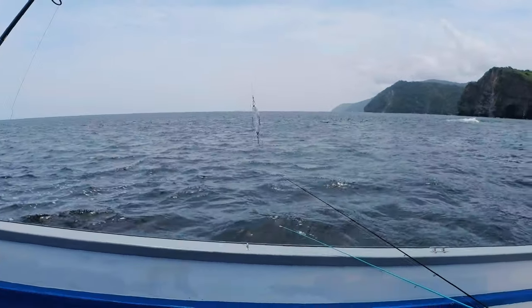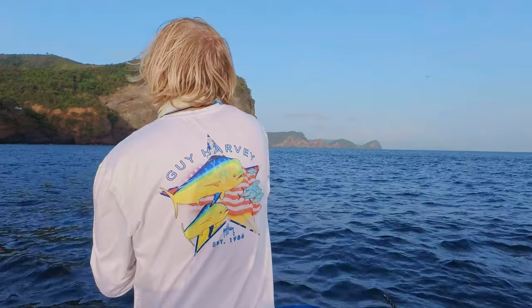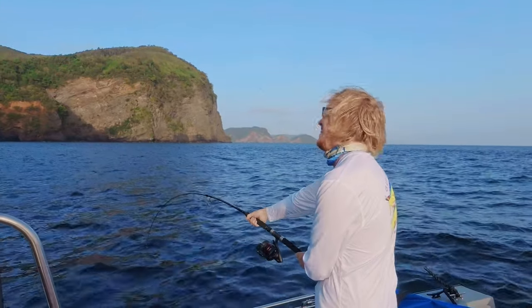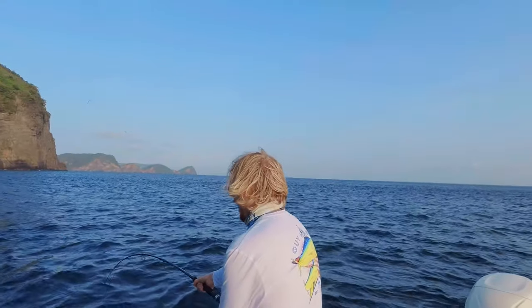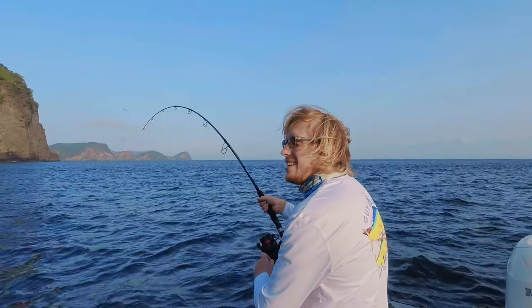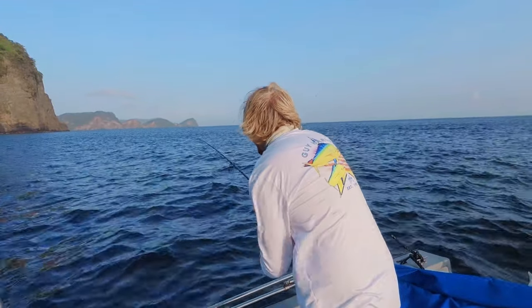Okay, he's riding. That was quick. First cast. First cast, it looked like a good one. Nice little crevalle. I think we showed up. Nice crevalle, guys. Nice crevalle. Yeah, I need that glove.